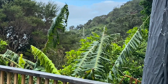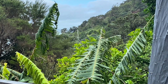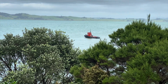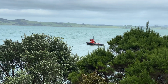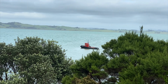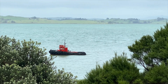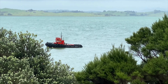10:21 and the mast is still sitting there. But when we look to the water, we have a little tug ready to spring into action. So high tide isn't till 11:30, about another hour. I put an anchor out yesterday. Hopefully gently pull her off.